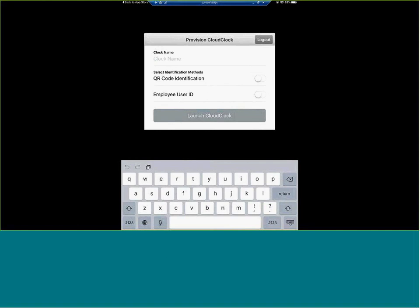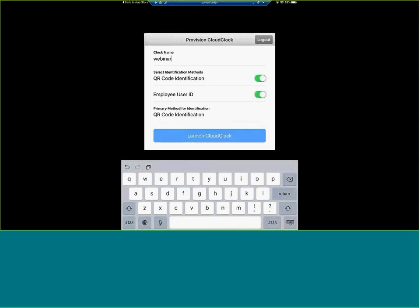You can name that per your requirement, and you can choose the login or punch-in methods that the user can use in order to log in as themselves and punch into or out of work. So you can have these checked. I will have both of these checked, and if you have both options checked, you can also decide the primary method of identification. By default, which is the method that your users should be using, is something you can decide within the primary method of identification as well. Like Anisha mentioned, we are coming up with face ID recognition, so that will also be one of the login methods available here, and you will be able to check that option as well.